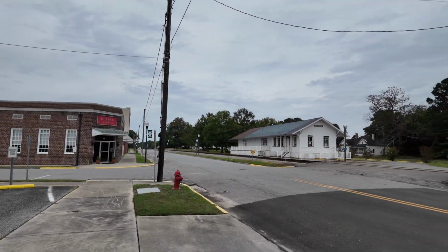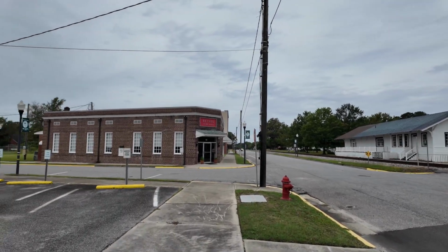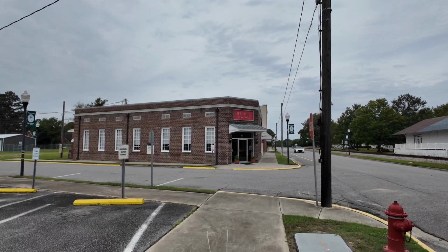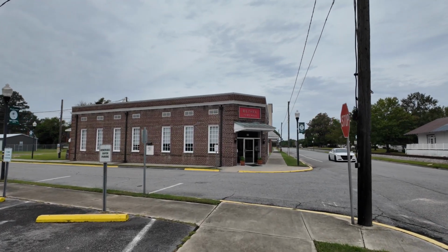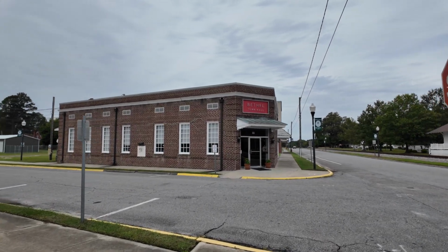There's the railroad depot over there. They have saved that, and that's awesome. And the Bethel Town Hall's right here in town. I like that. I think it was in Enfield. I saw a sign, it's Enfield, North Carolina. I saw a sign where it said Municipal Town Hall or whatever, but there was no building here, so I'm assuming they moved it out of town.